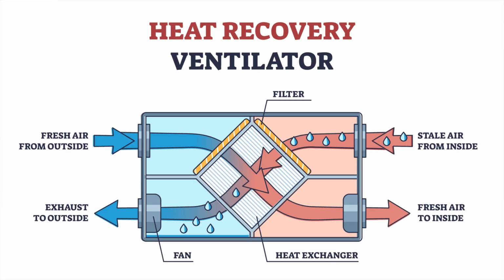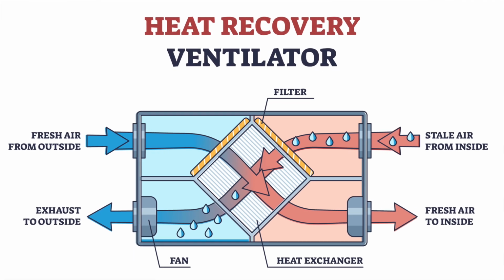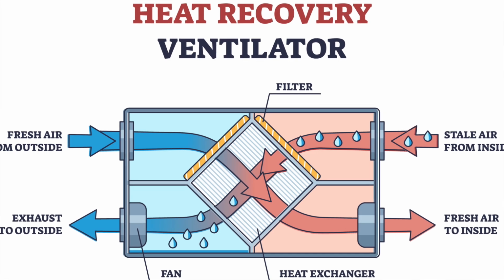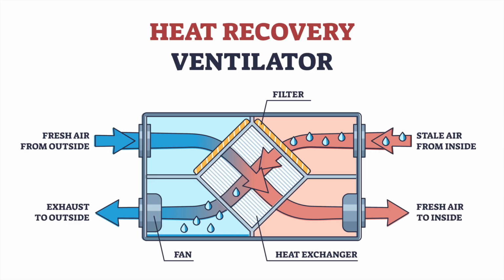Oftentimes, when you seal up the house too much, you have to install mechanical ventilation, where you can control even more the air coming in and out. Basically that circulates the more healthy outdoor air and exhausts the indoor air that has all kinds of chemicals and stuff in it. So I just wanted to mention those few things. That is the proper way to do it.